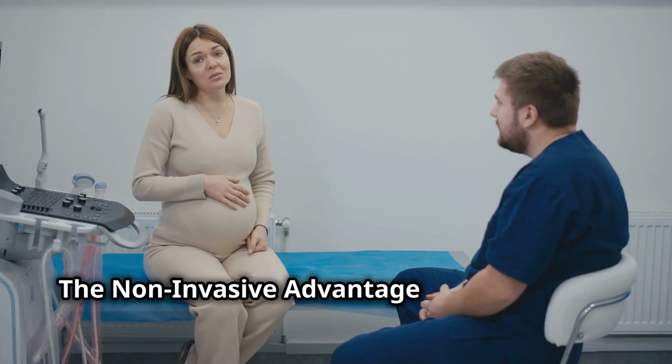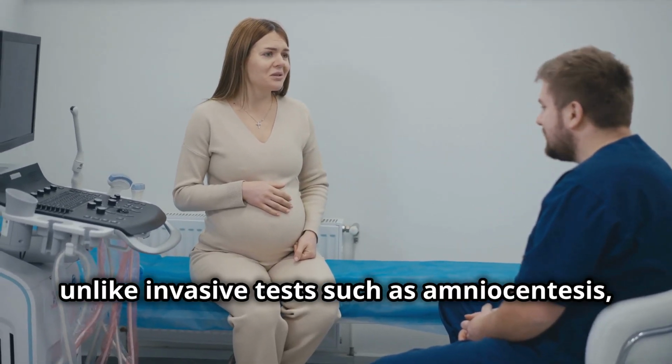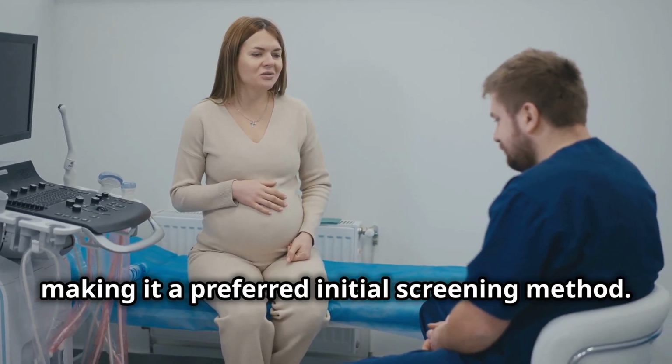The non-invasive advantage of NIPT is that, unlike invasive tests such as amniocentesis, it carries no procedural risk of miscarriage, making it a preferred initial screening method.